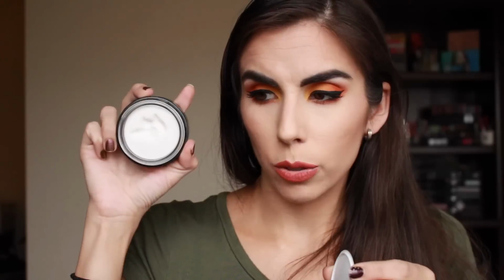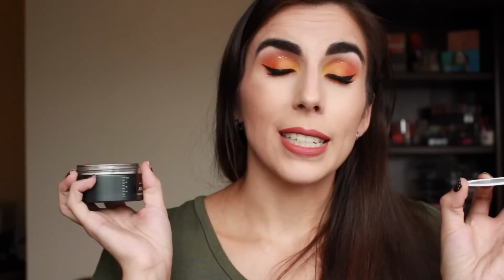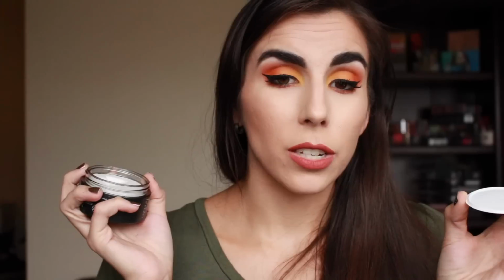I love their packaging, always heavy duty glass, but I tried to use it a couple times, as you can see, and oh my goodness, it smells like I'm putting perfume on my face. It is very, very fragrant. And not even a bad fragrance, honestly, but it's just so strong. I don't enjoy putting it on my face.